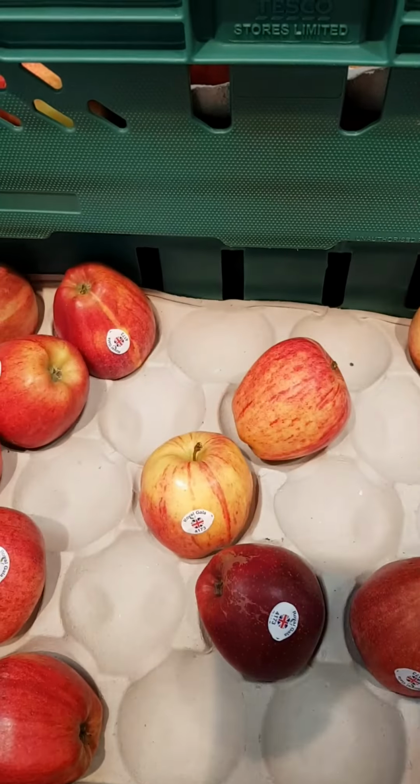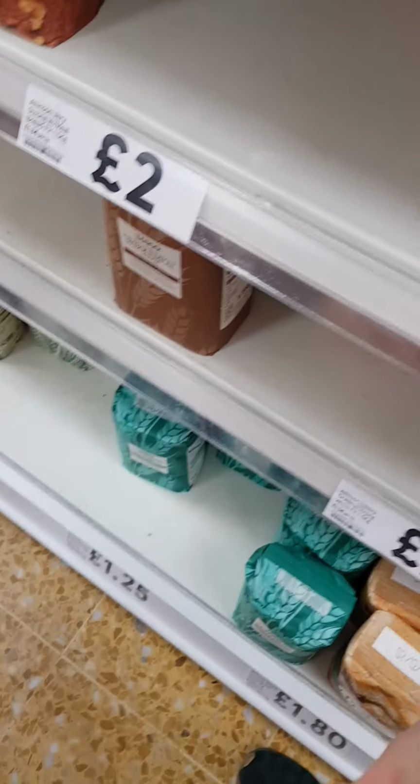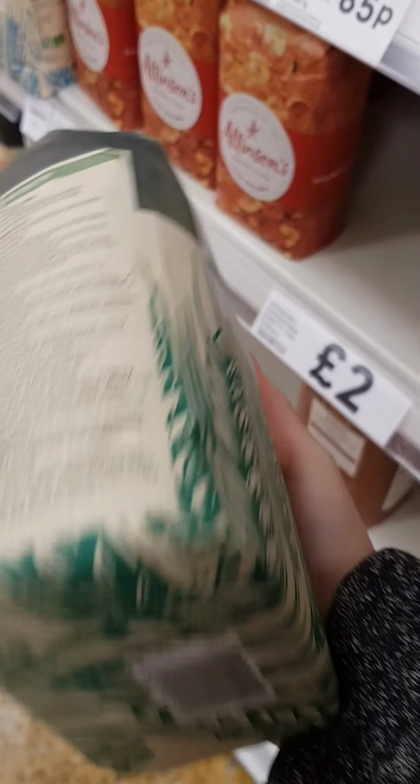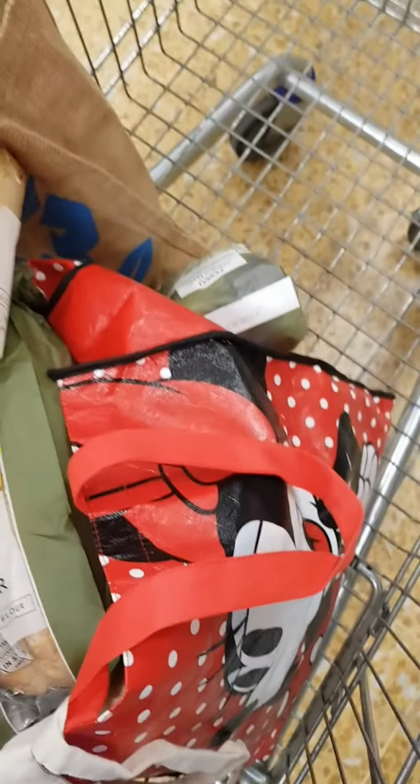Now, it's good for us to stock up on the staples such as flour. I have all sorts of flour in my cupboard, and this is a good one, strong white flour, to make breads, pizzas, and other things that I might need. So we're going to have a bag of that. Also handy that it's a paper bag, so no plastic.